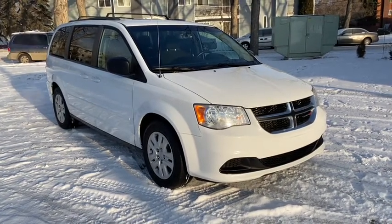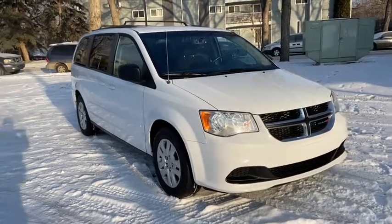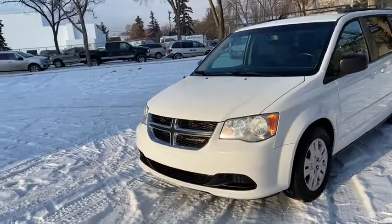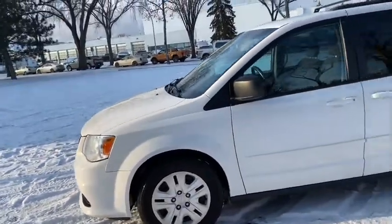Today I'm showing you this 2016 Dodge Grand Caravan SXT in white. This Grand Caravan has a 3.6 liter V6 engine with automatic transmission and front wheel drive. On this van, you have halogen headlights with steel wheels that have covers.